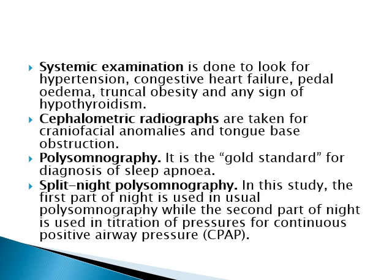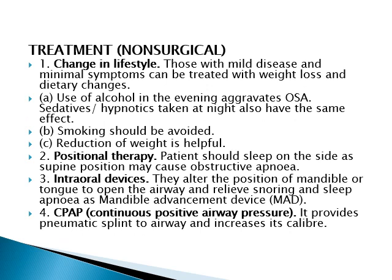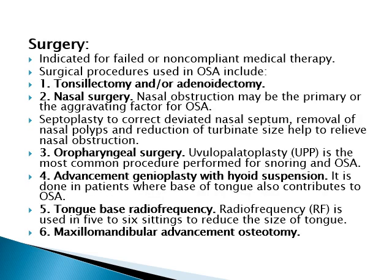To know the severity of sleep apnea, we need to do polysomnography. Polysomnography is the multiple sleep recording which calculates the apnea-hypopnea index and the oxygen desaturation index. Lifestyle modification, positional therapy, an oral device that pulls the tongue forward, and continuous positive airway pressure are non-surgical treatments of sleep apnea.